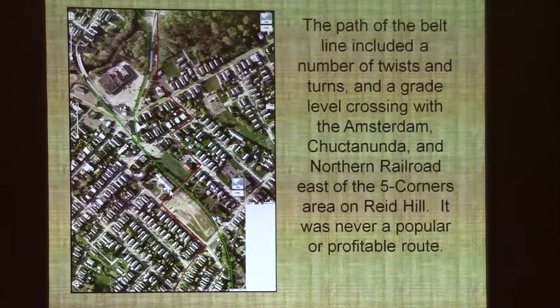But it was a very unusual setup, and the Public Service Commission definitely didn't like the fact that they crossed at ground level. Took them a long time to get approval for that. That's one of the reasons it made so many twists and turns going through this area. Was in order to only have to cross the railroad.